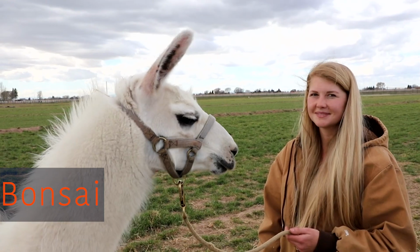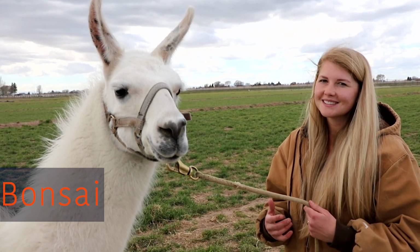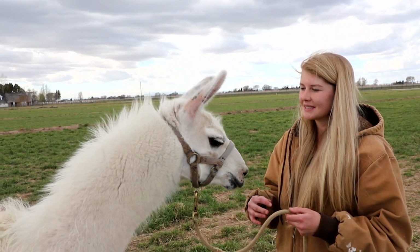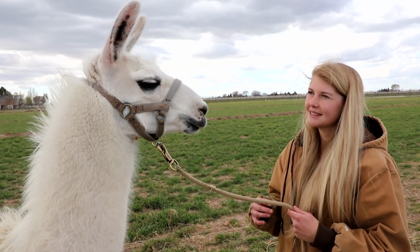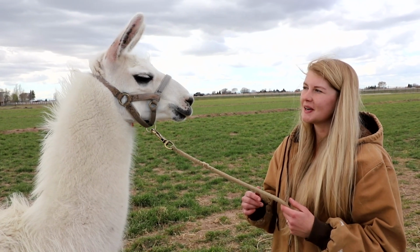You did good. This sweetheart, his name is Bonsai, and one of our good friends helped us name him. He's named a couple of this mommy's babies, so we have Bonsai and Ponderosa and Aspen. No, Aspen's not. Ponderosa, Bonsai, and Maple.